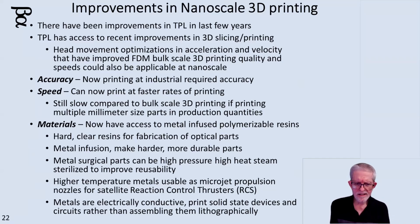Materials, they now have harder resins, so they can do optical parts. They have metal infused resins, so they can make things harder. They can make surgical instruments to work at the microscopic level that are extremely hard, which means if you need to make scissors for cutting very, very tiny things, you can now make them out of a material that would never need sharpening. You can make rocket thrusters, the reaction control thrusters, at the nanoscale where you don't have this problem like the Starliner has, where if you leave the thruster on too long, it heats up, because there's no surface defects. And you can print things that are conductive, solid state devices. Maybe you can, if it goes fast enough, do lithography.